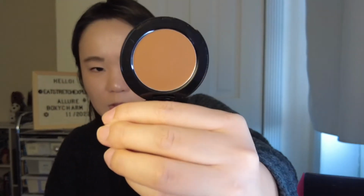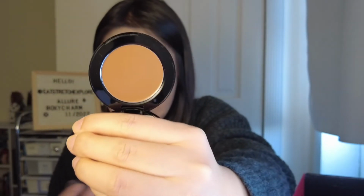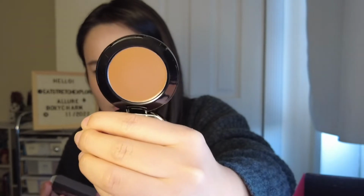The component is very hard plastic, kind of like a chintzy plastic feel. Chintzy is the wrong word. It's like the cheap plastic feel. It has a small mirror. I'm going to cover it up, and this is what the shade looks like. I got mine in the shade Skyscraper. So this is a pretty medium, dark medium shade bronzer.